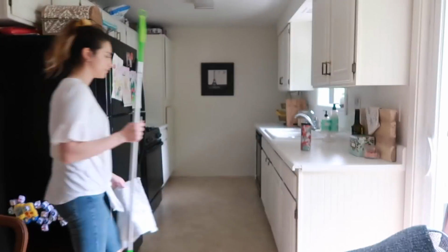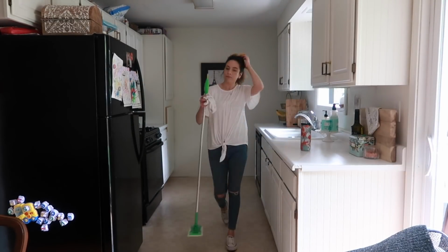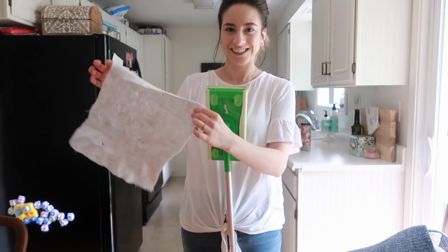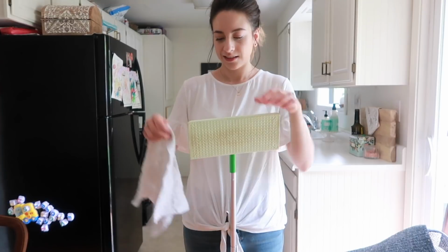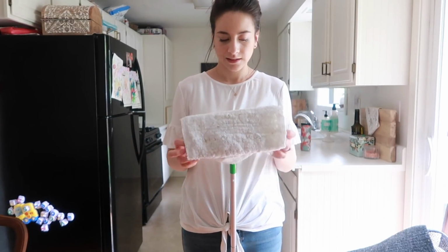For my weekly mopping, I used the Swiffer, and to save money, instead of buying the little cloths that you can get for it, I'm just using this reusable cloth that I got from the dollar store. I like to wet it in the sink, wring it out, and then put it around my Swiffer. It's the perfect size to put on your Swiffer.